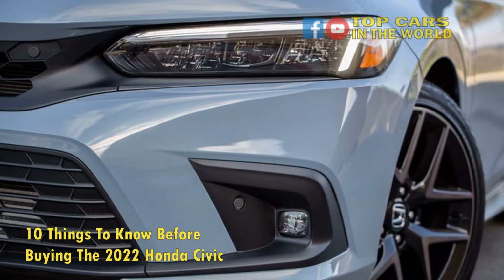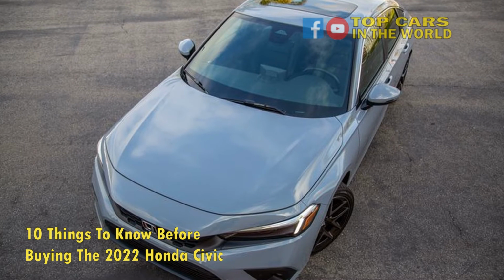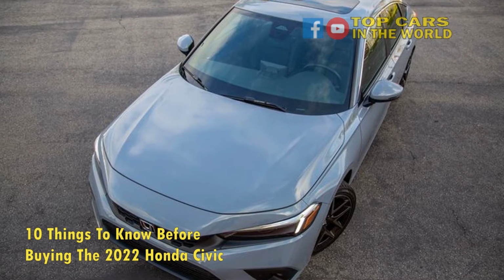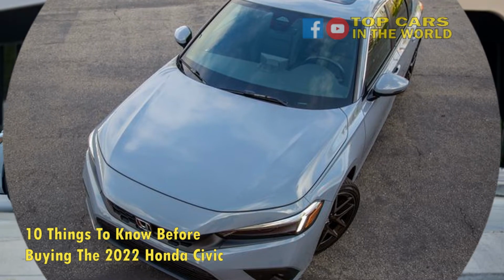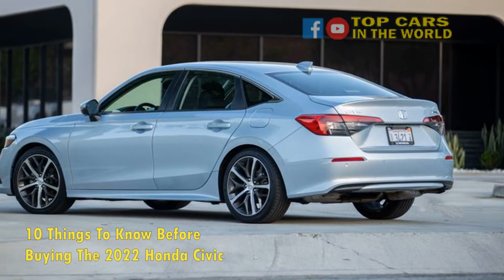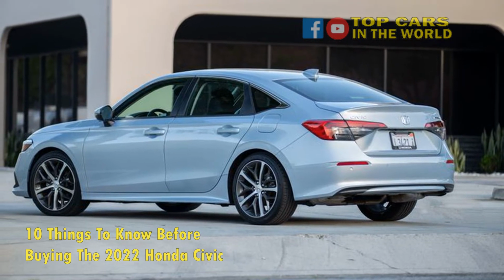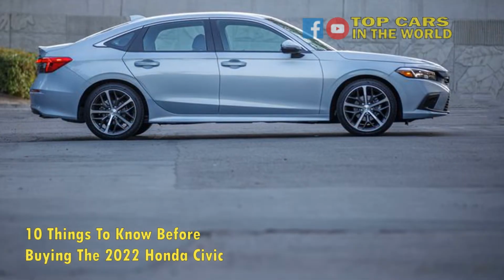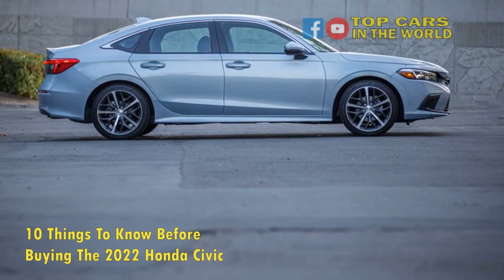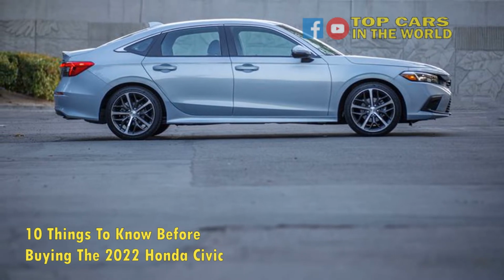The interior and exterior design has been completely revamped, and it looks more modern and futuristic compared to the older generation. The intuitive infotainment system, long list of standard driver assistance tech, and spacious cabin are in place too. Along with that, the sporty Civic Si and Type-R models are available for the gearheads out there. Competing with the likes of the Mazda 3, Volkswagen Jetta, and Hyundai Elantra, here are 10 things you need to know before buying the 2022 Honda Civic.